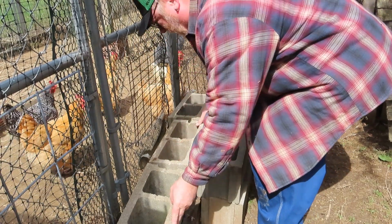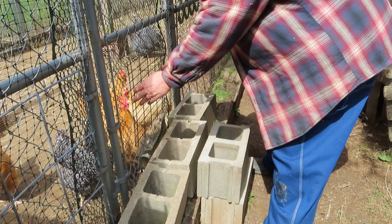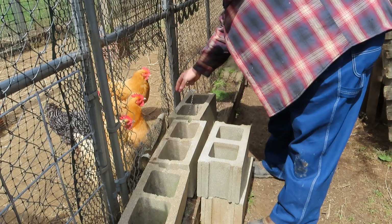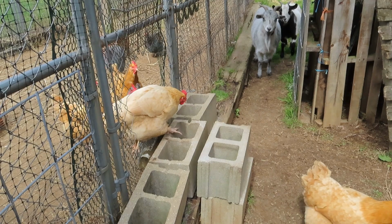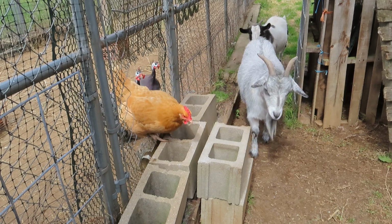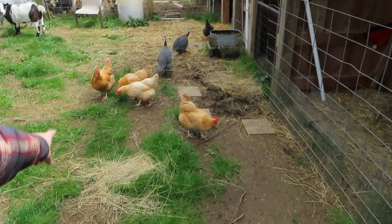Alright guys, you ready for this? They've been in here for several months throughout the winter, so this will be their first time out in a long time. Okay, they came out awfully quick. And off they go to their little new wonderland.